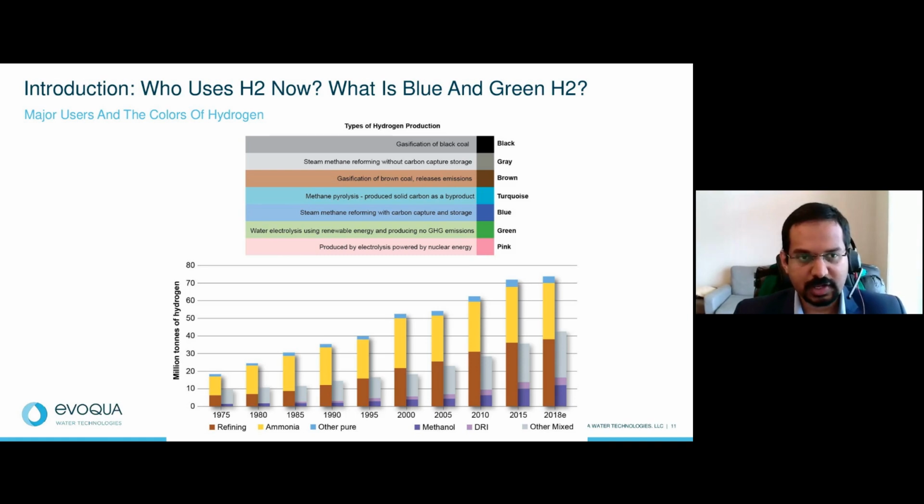Now, what I did want to dive into is understanding who are the major users of hydrogen today. There's both pure hydrogen, where you need hydrogen in a pure form, and hydrogen that is provided along with some other gases. The first column here are pure hydrogen users, and the second column, those are when hydrogen is used along with another gas like carbon monoxide and syngas.